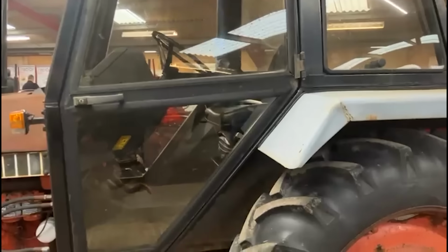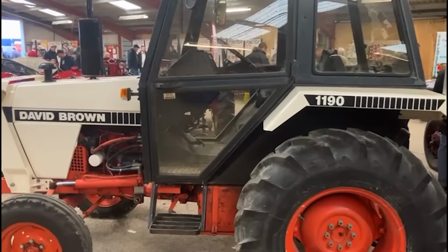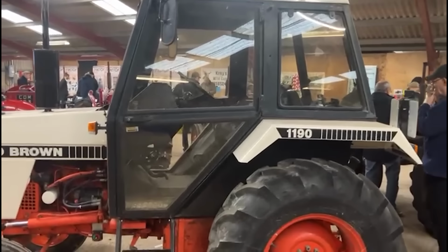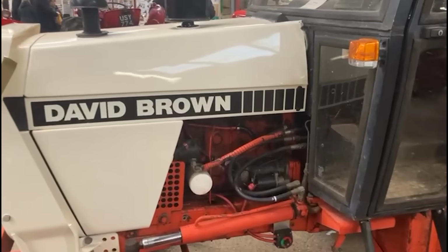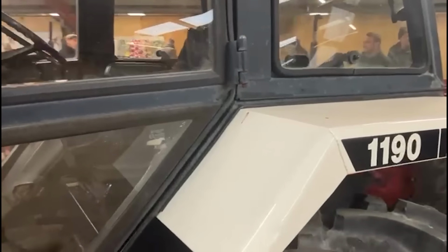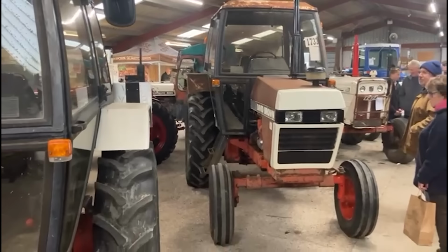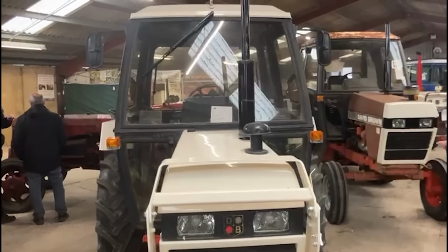I think we're here now with David Brown's 1390. And here's the baby of the range, the 1190. When we were back at Martin's Farm Models just now, this is the tractor that he had in that plastic case. 48 horsepower. And when you think now, you get compact tractors with more horsepower. David Brown 1190. It was a very small engine, really, but had a very, very nice cab on it. Local farm trucks used to have one of those. I've had quite a few 1390s and 1490s, and I've never actually owned an 1190.